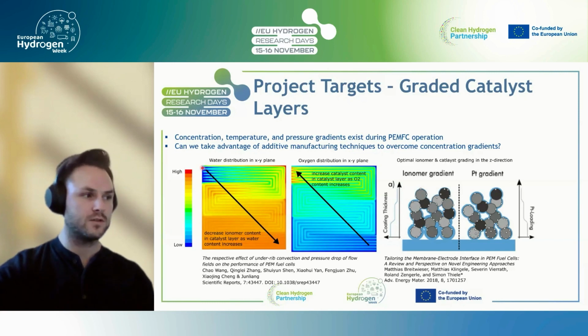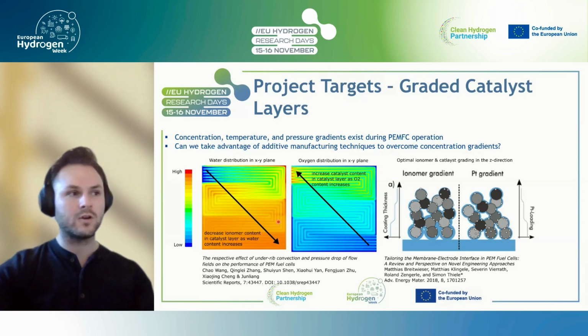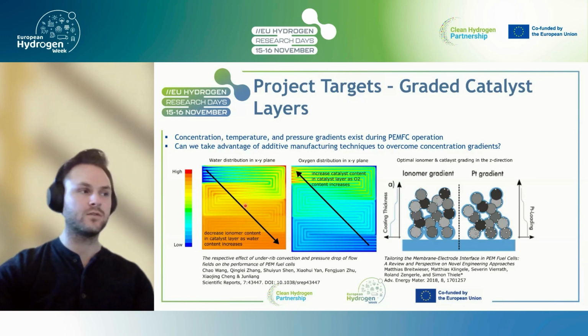So we know there's going to be a distribution of water, and I mentioned that oxygen is getting used up as well. So your oxygen concentration is highest at the inlet, and then as you use the oxygen to create water, you decrease your oxygen content. So you can do things like increasing catalyst content in the XY direction, or ionomer content in the XY direction to sort of overcome some of these limitations that are caused by the water distribution.